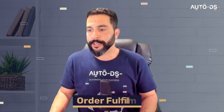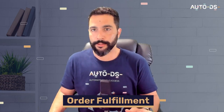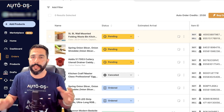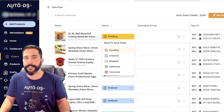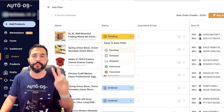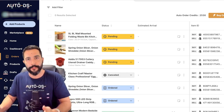Now, order fulfillment. So as soon as an order comes in, you're going to see it in the AutoDS system, okay? You're going to see it right here in the order section. And here's the order screen. So here you're going to see all of the products that you have orders on them and you need to fulfill them. So when an order comes in, it's going to start in pending. And if you're using automatic orders, you can have them get sent to automatic orders as soon as they come in. Now we have two automatic order solutions. One is called automatic orders and the other is called fulfilled by AutoDS.